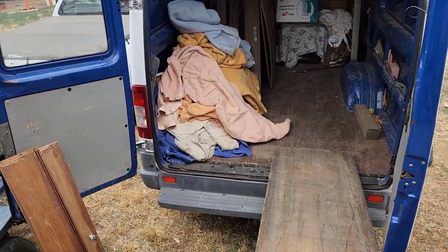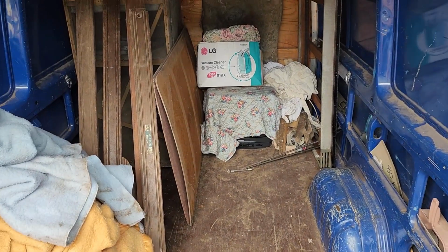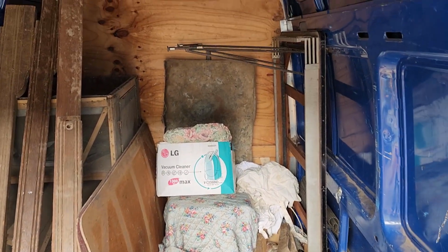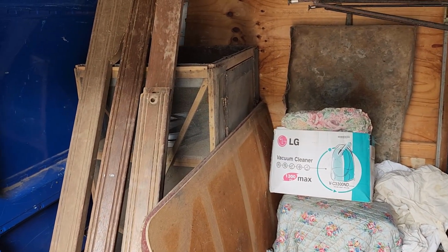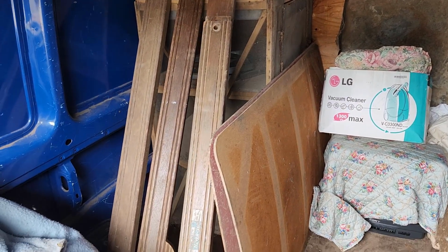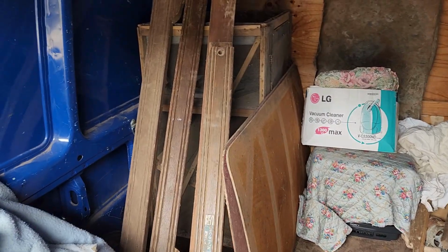We're starting to load the van up. It's a little windy out here. Hopefully we're okay. I forgot to put the little furry thing on my microphone again. That Laminex table is a project, and we've got the food safe in there, which I talked about in the last episode, and some timber. So let's have a look now at what's been picked up this morning.